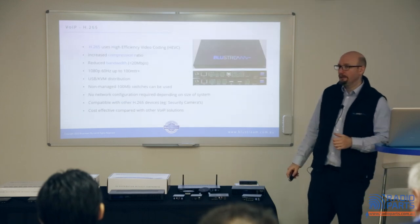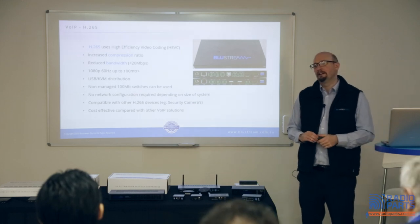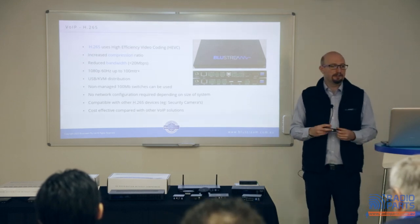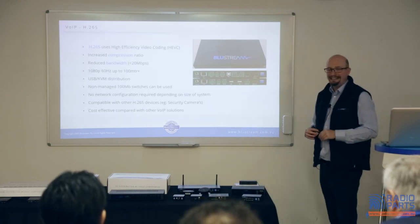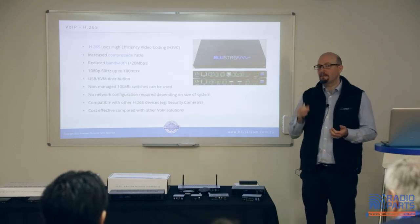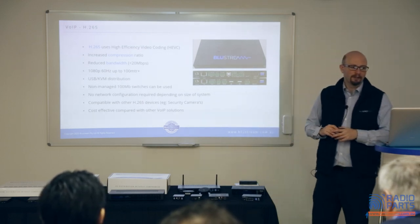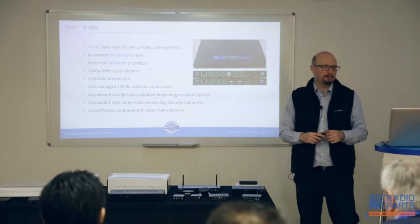Having said that, and we showed this at ISE this year, we are looking at a H.265 video over IP solution. So this will come out this year. This is in, I suppose, a final stage, but it uses H.265 or high efficiency video coding. It's a much greater compression ratio. It reduces bandwidth down to about 20 megabit per second. So compared to up to 850 megabit per second for our multicast solution, this uses 20 megabit per second. So technically it doesn't need multicast to distribute signals, depending on the size of your system.